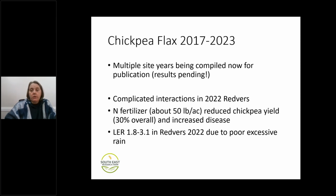The nitrogen fertilizer reduced chickpea yield about 30% overall, but it did increase flax yield. Surprisingly, it also increased disease in the chickpeas, which is, I think, partly why we were seeing that reduction in chickpea yield. And it was very obvious visually in the field. I think it was just a lot of lush growth with huge amounts of moisture, and the disease pressure seemed quite a bit higher where that nitrogen fertilizer was applied.